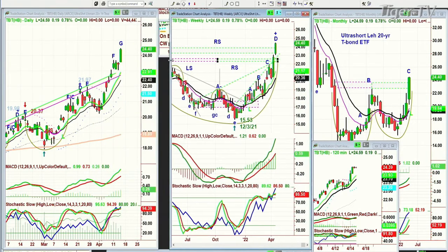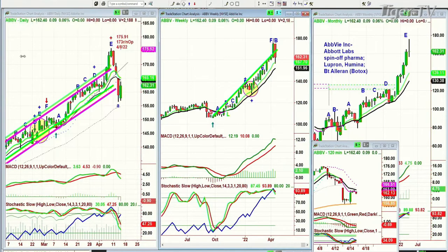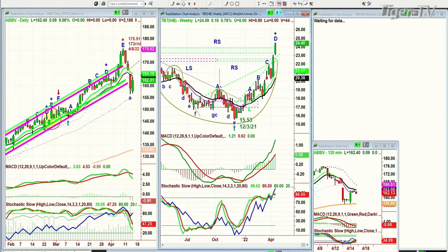And the pattern that I said you've got to keep in mind was, is there a chance that AbbVie, Abbott Labs' spin-off pharma, they have Lupron, Humira, they bought Allergan, it's Botox. Forget what they do. It's just that the pattern says this is a beautiful up channel because it stayed in the channel, then broke sharply above the Chapman Wave inside track repellent zone, but it did it only for three bars, and the fourth bar, boom, it goes down, goes underneath, and now it's going to test the midpoint. And that's what I was saying, is this what's going to happen in the TBT?